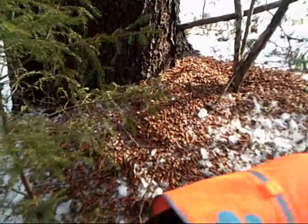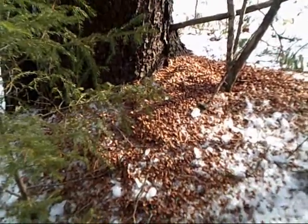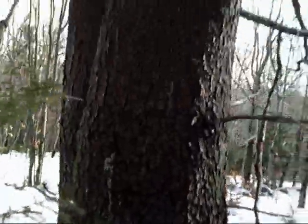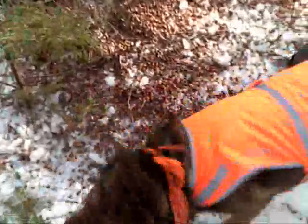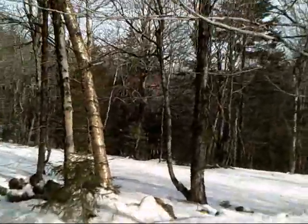It's almost like one of those, it's like a hick bar or something where you get the peanut shells on the floor. So I'm taking it that's the squirrel tree right there. They hang out up there in that spruce. Wow. That looks cool, huh, buddy? Where's the squirrel? Alright, we're moving on. I figured Joy would appreciate that.